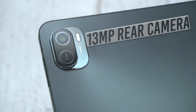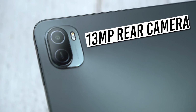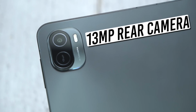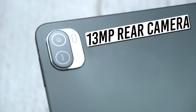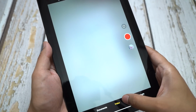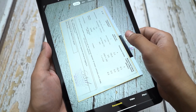There's also a 13 megapixel shooter at the rear, and at first glance you might mistake it for a dual camera, but it's a single snapper, guys. Nonetheless, it's a solid rear camera that will definitely come in handy for taking those high quality document scans, and Xiaomi even gives a document mode for the same in the camera UI, so that's even better.